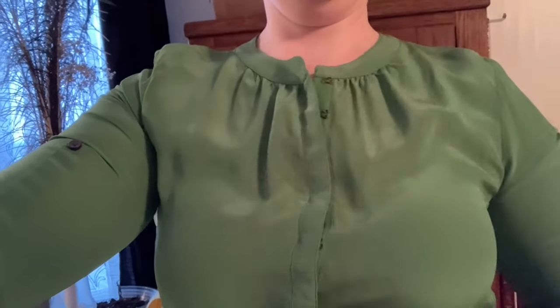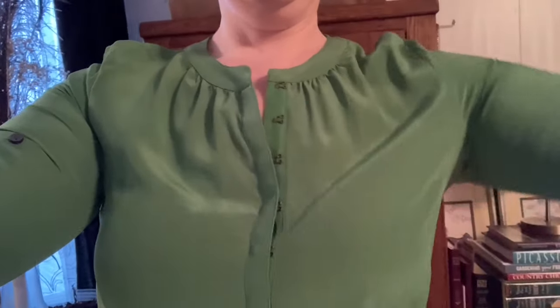This is kind of looking small. I think I'd have to lose about 10 pounds, maybe more, for this shirt to fit right. It's too tight in the arms. Like, I ain't got no movement right there.